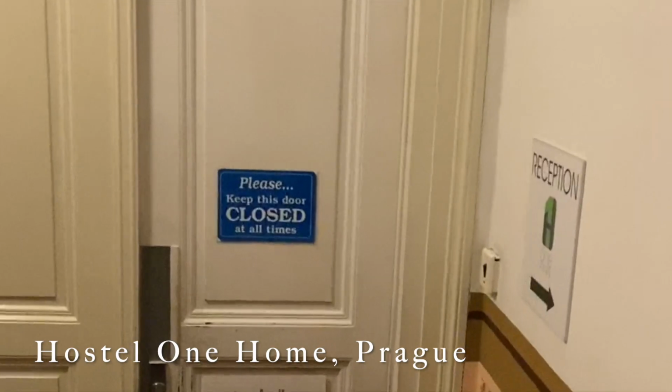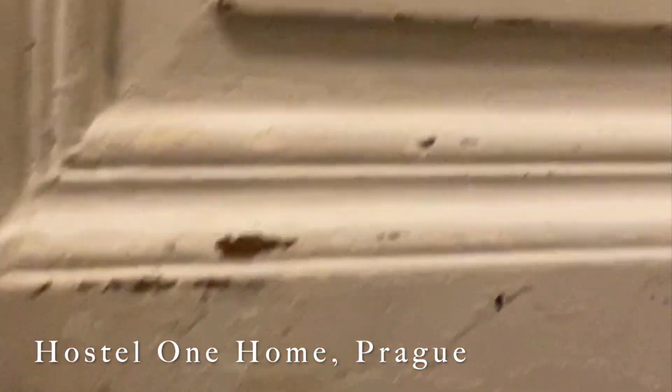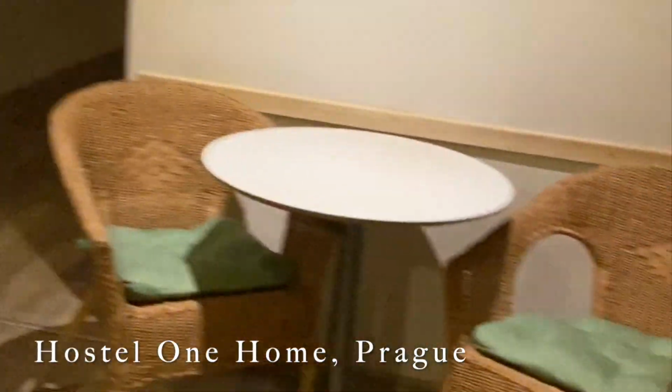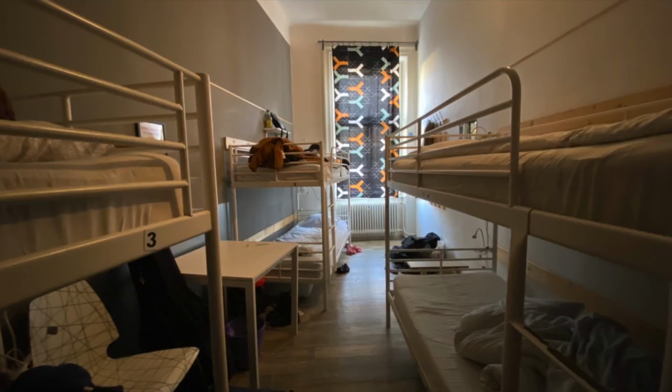That's where the reception is, and all the dorms are on the other side. So let's get inside and see the common room area here and the dorms. One of the things that I really liked about this hostel was that they had social activities planned every evening. Even the rooms were spacious enough.